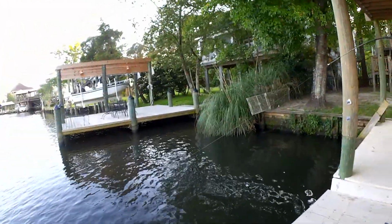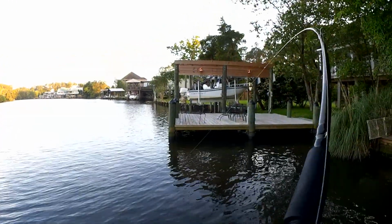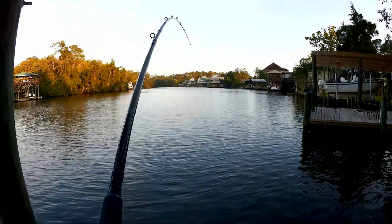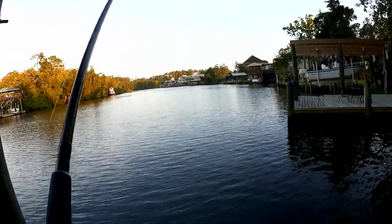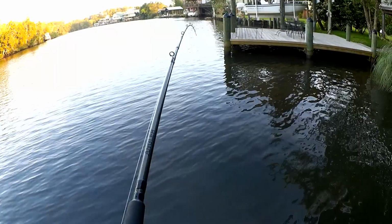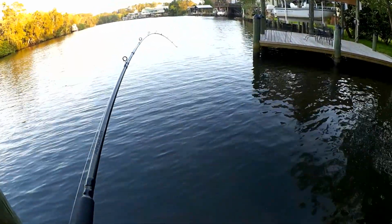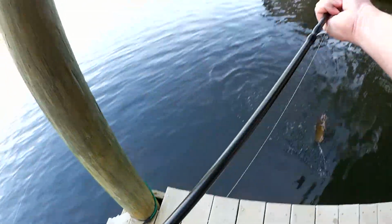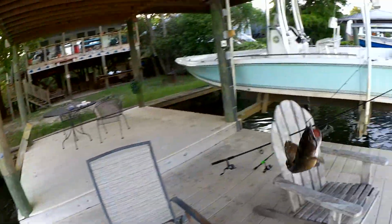Fish on. What do we got? Fish on. Tighten up that drag. First fish of the evening. It's a bullheaded catfish. Check it out, bullhead.